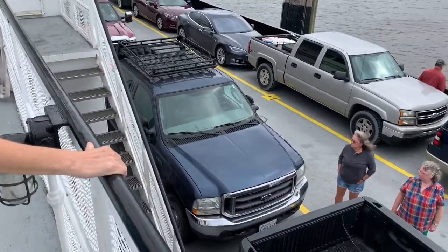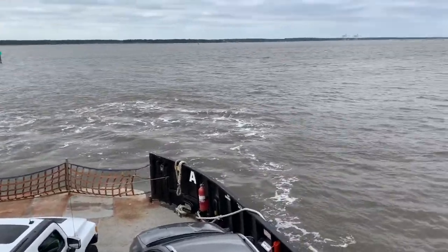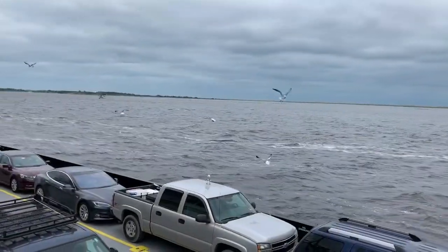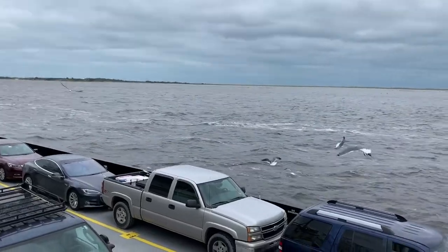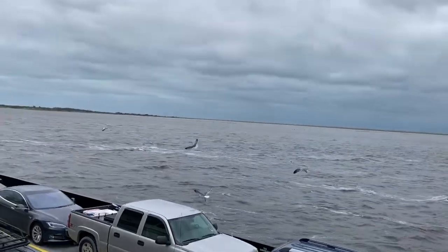Rig on the ferry. Don't feed the wildlife.